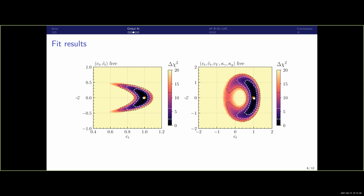And you mentioned something about constraints coming from electric dipole measurements. So I know this wasn't covered in your talk, but let's say how strong they are compared to. They are really strong in comparison.